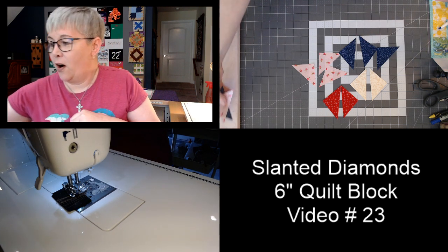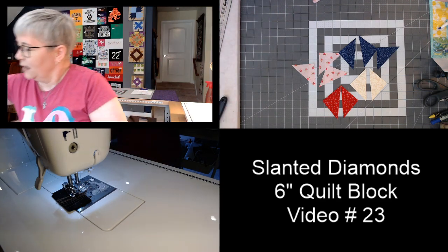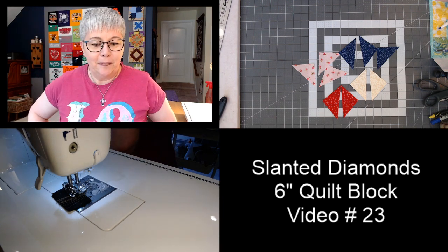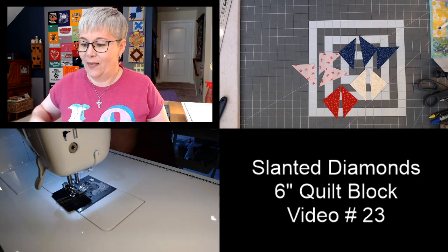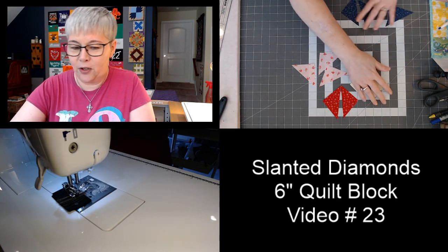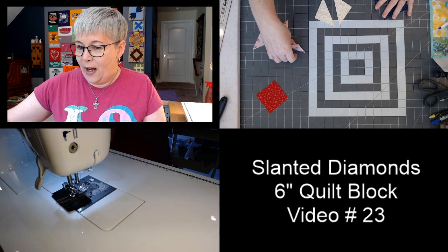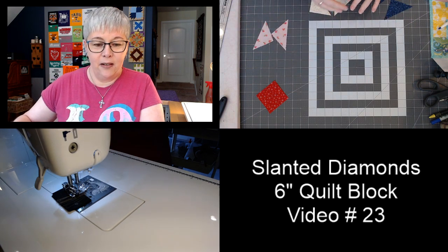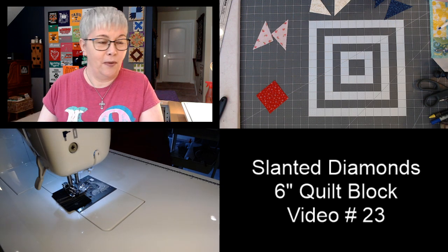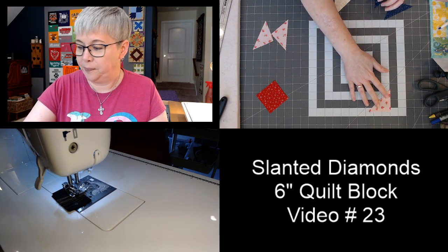So with our extras off to the side, let me bring over this iron. Get that heating up because it's been asleep for quite a while. I'm going to go ahead and start laying out this block. So let's just move all these little triangles off to the side. I'm hoping that I can lay this block. It's upside down to me, but I'm hoping that it's right side up to you, right? And together we can lay this block out.